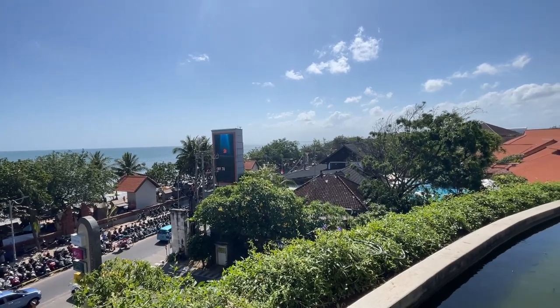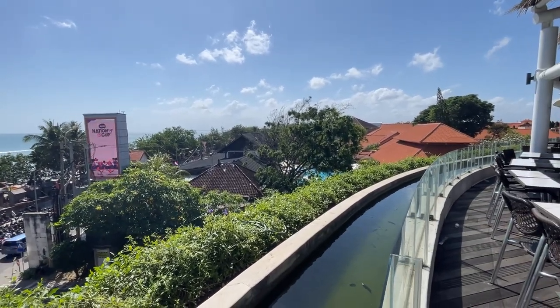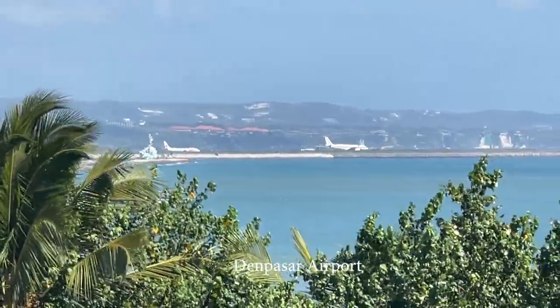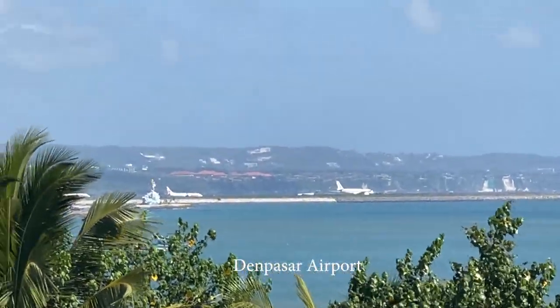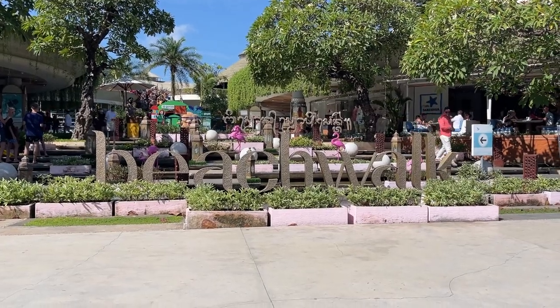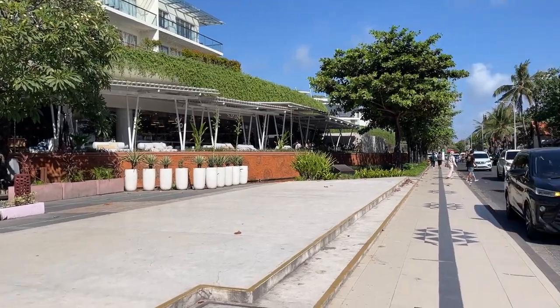From Kuta Beach to Denpasar Airport is only about 10 minutes away. As you can see, the airport is not that far at all. This view of the airport is from the balcony of this restaurant. After we finish our lunch, we walk down to the Beach Walk.